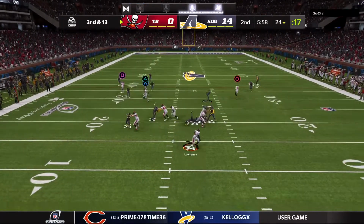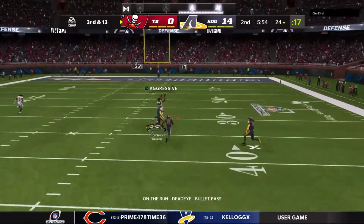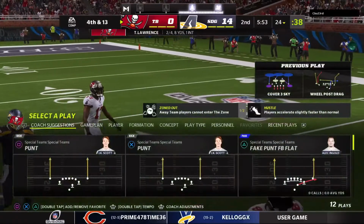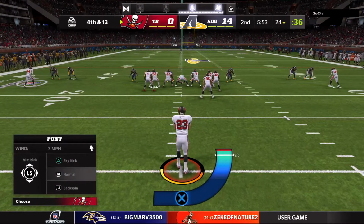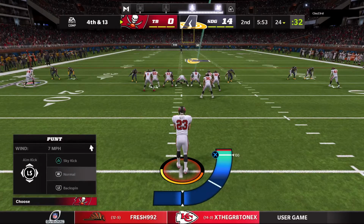Now Lawrence to throw. Flush to his right. Now on the run, he'll throw it back deep over the middle, and unable to connect. Incomplete. Now give them credit, they took their shot, but it's going to bring up fourth down. On fourth down, J.K. Scott ready to punt it away.